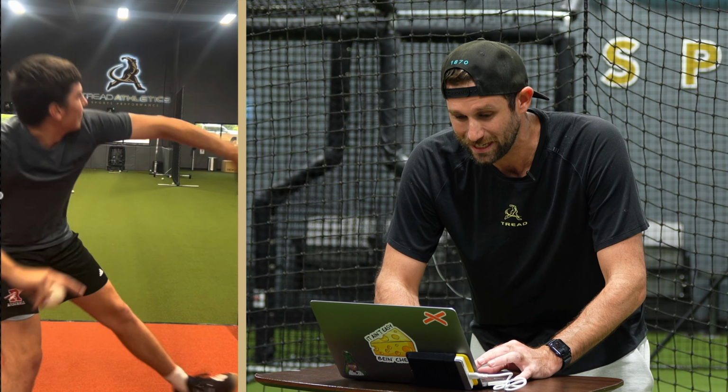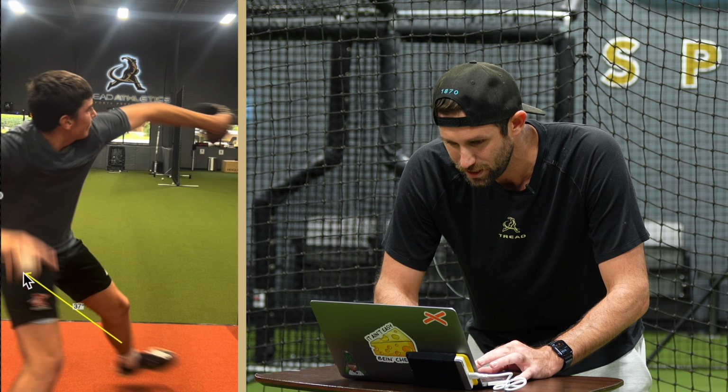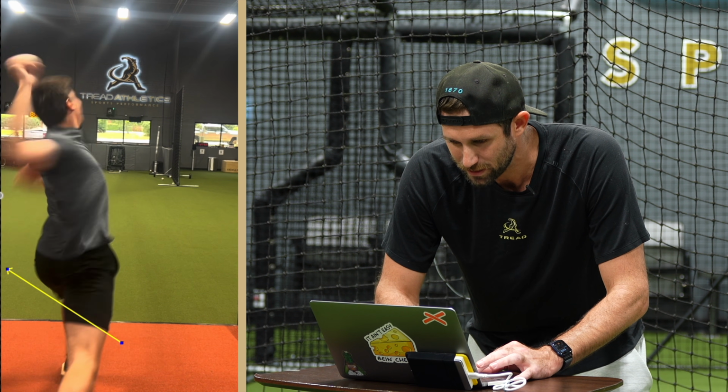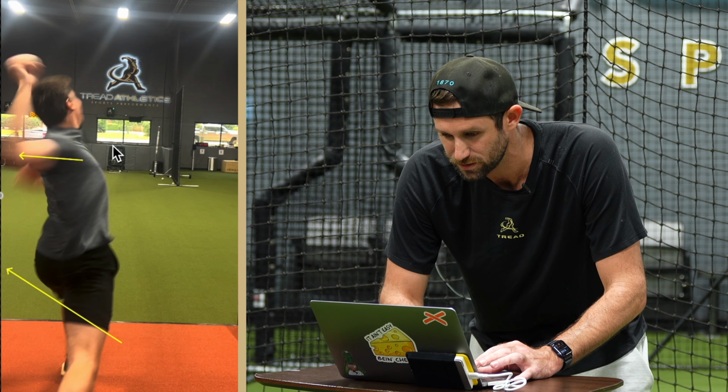When we look at this 92 that he threw at Tread, you can already see a ton of mechanical improvements. We see a much better hinge on the back leg here. And then the biggest thing is this arm is a lot deeper and ready to get pulled through aggressively. So that's going to raise his velo floor a ton, and we should see the ceiling go up relatively soon.